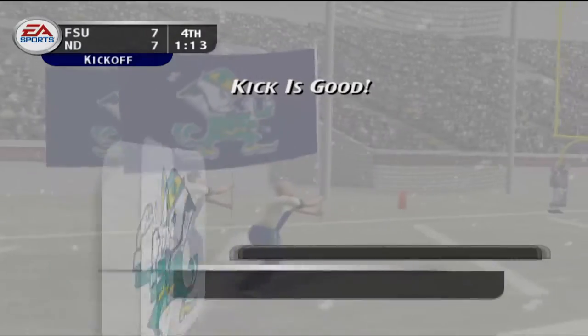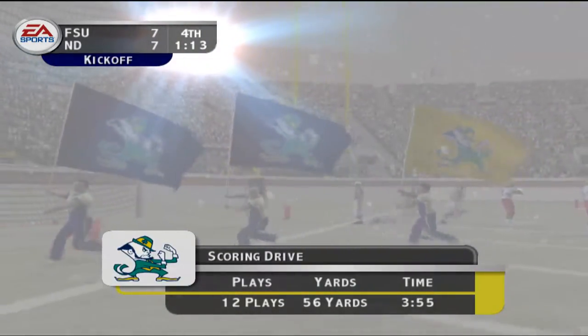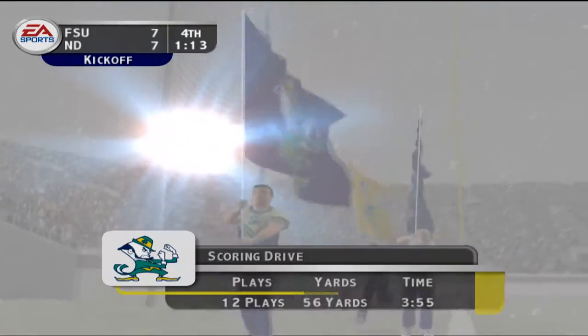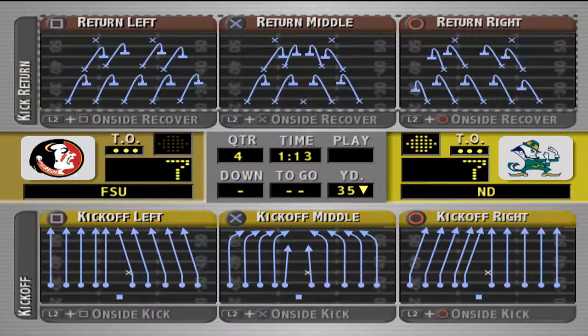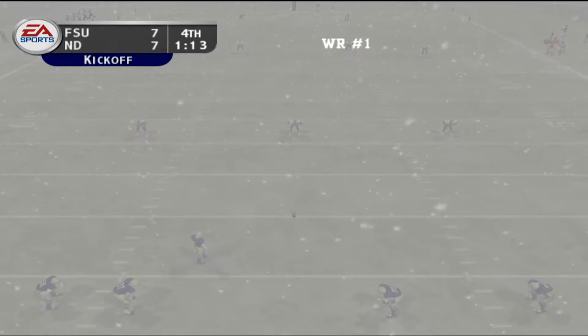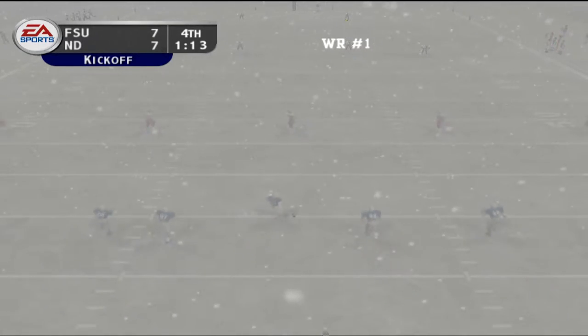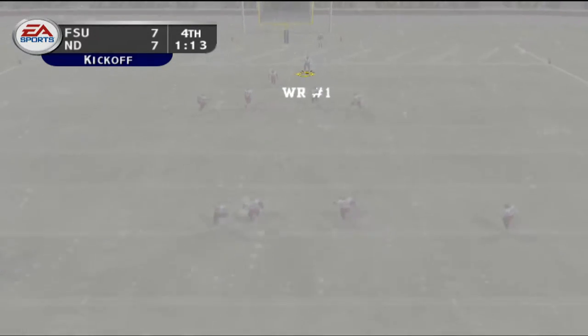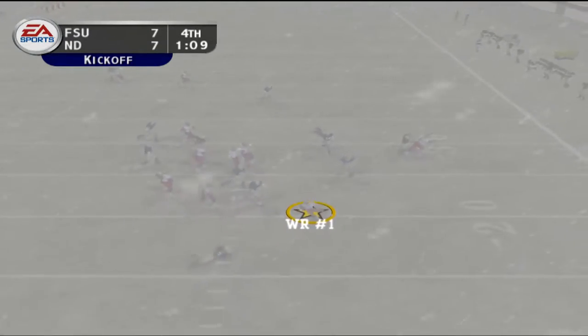He hits the PAT. So with just over a minute to go here in the fourth quarter, our score, Notre Dame 7, Florida State 7. Number 13 looks ready to kick this one off. Number 3 and number 1 back to return. Number 1 takes it at the 4.